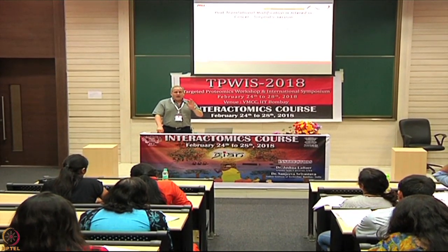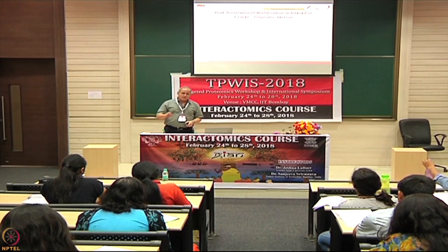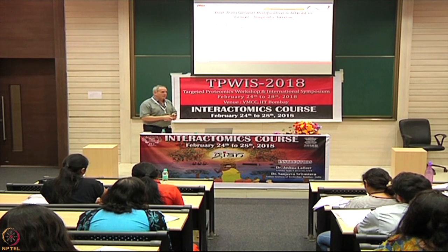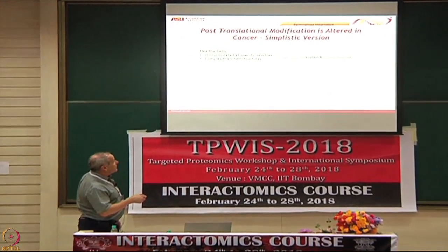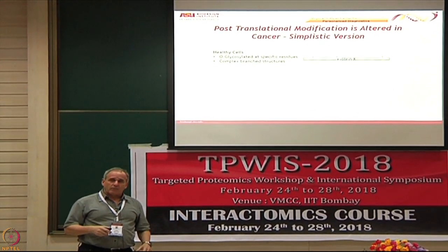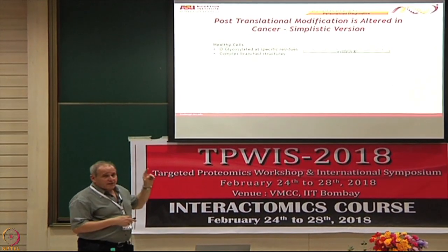Today, I'm only going to be talking about O-linked glycosylation, mostly because most of the studies done in cancer have been done on O-linked glycosylation. So typically what happens with glycosylation is you have these sugars attached to specific amino acids, and they form these very complicated branch structures, right? Many, many sugars stacked upon one another. That's pretty typical in normal cells.